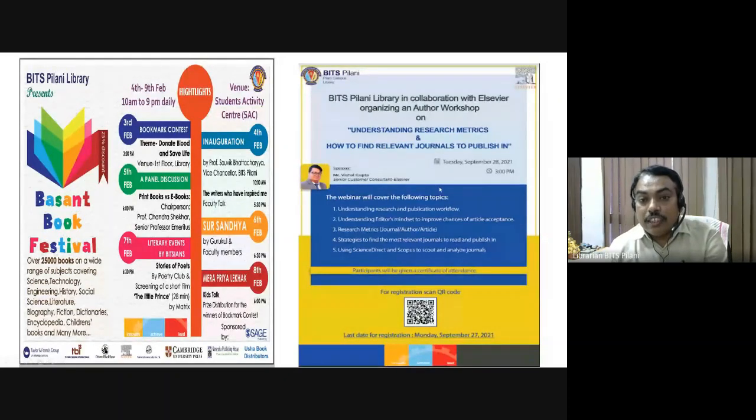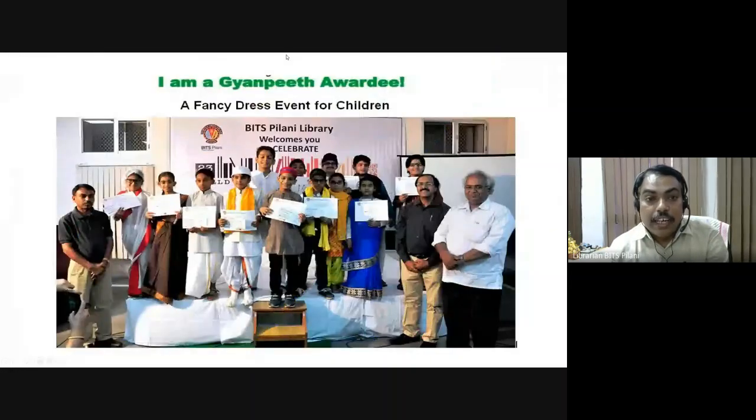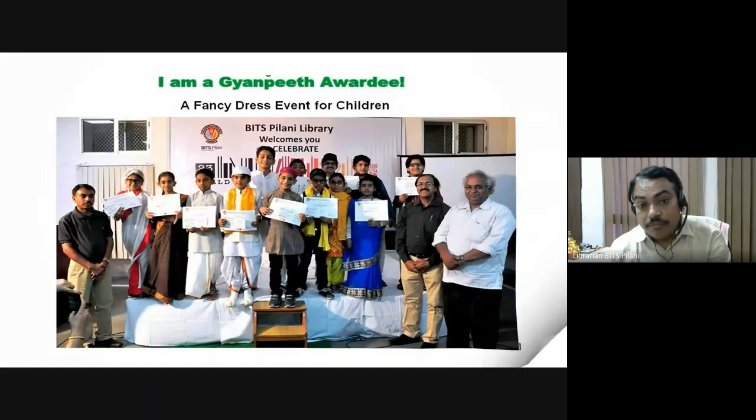And this was the author workshop on 28th September that we conducted. And these are faculty and staff children. They were dressed up like Gyanpith awardees, and they talked about those Gyanpith awardees, their works, their families. It was a very interesting event we conducted for the faculty and staff children.